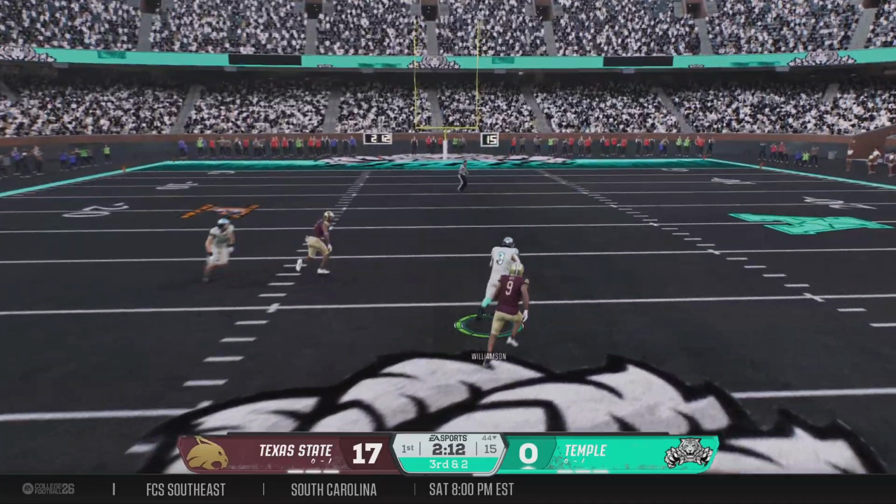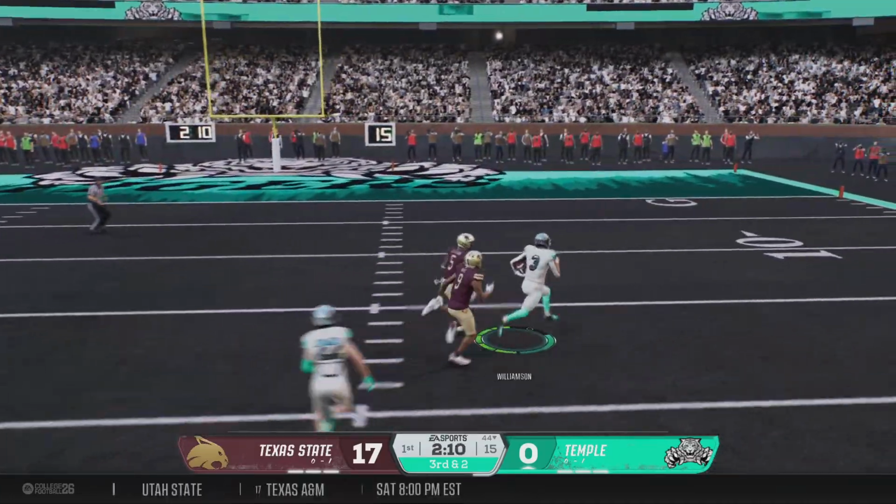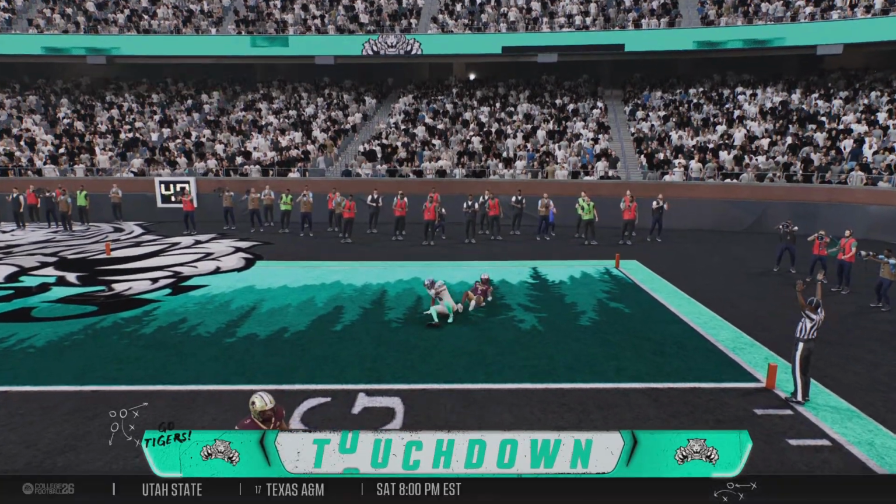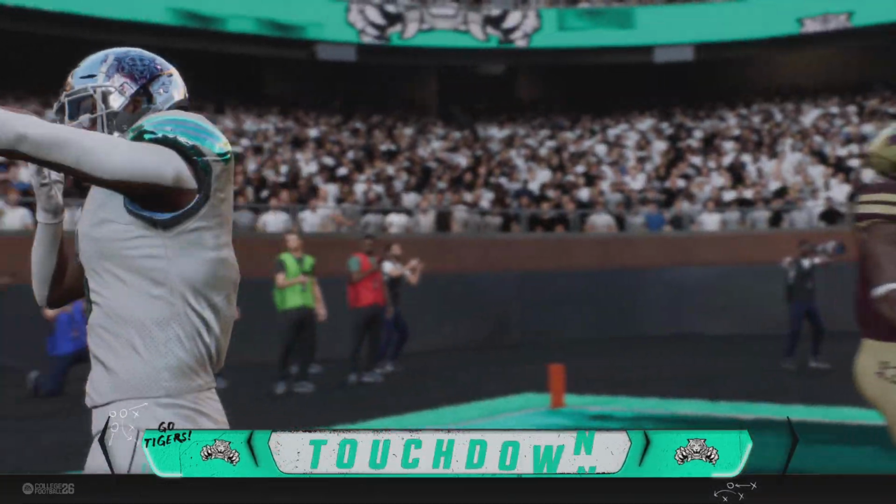Unloads to the wideout. Wide open downfield. Oh, he's got some space. And he'll take it into the end zone for a touchdown.